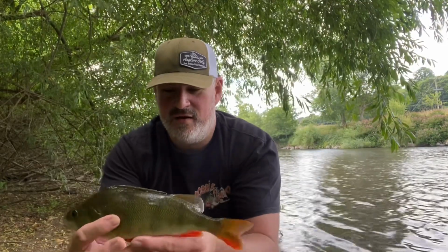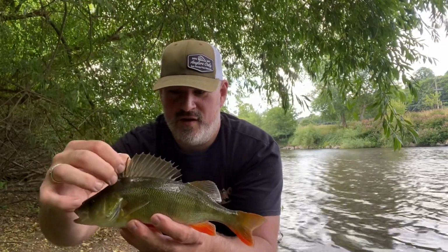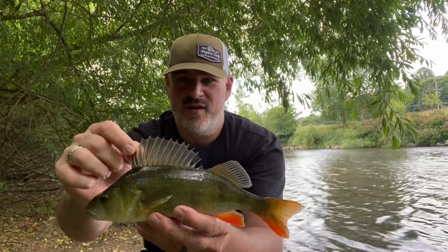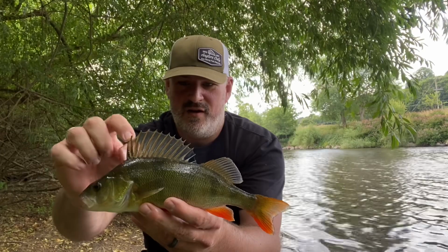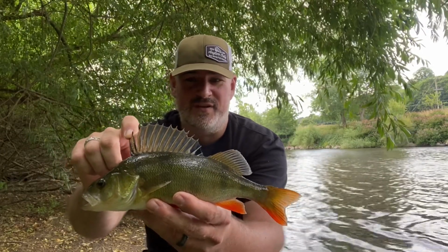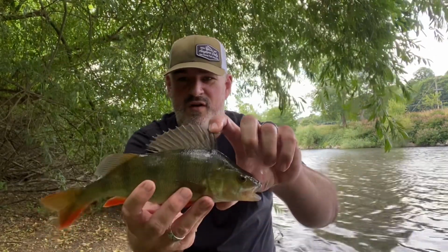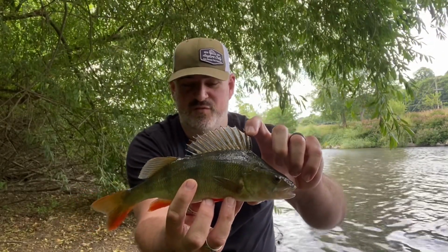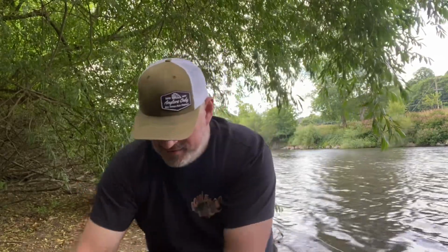See if this perch will play ball. Really not a huge fish by some of your guys' standards, but absolutely lovely looking. Not a blemish on this fish. But if they keep going like this all day long, that'll certainly do me. Getting loads of plucks, so either there's loads of small fish out there. I'm not going to stick a smaller lure on. I'd rather go for this sort of size and above if possible, so let's get it back.